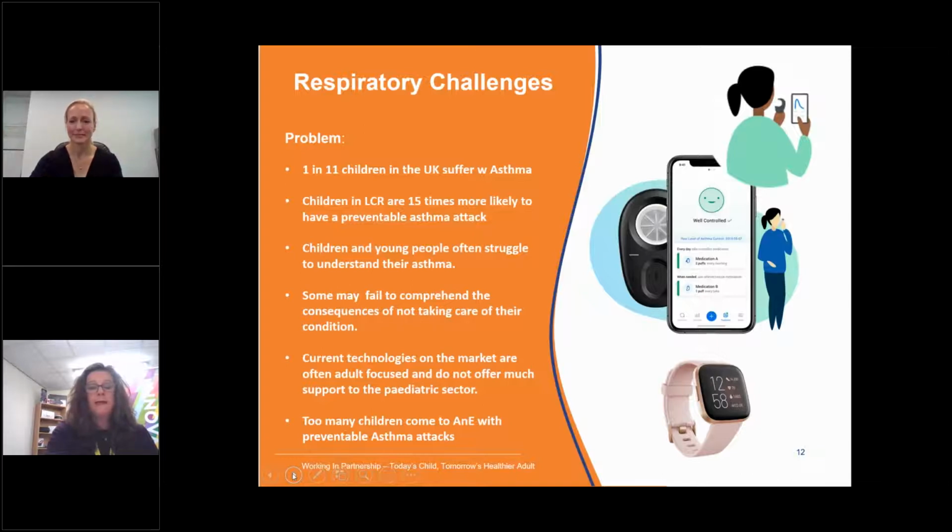Respiratory is another big area for us. 1 in 11 children are suffering with asthma, and it's a really challenging area for us in the Liverpool City region. There are many children coming into A&E with preventable asthma attacks, and the key point is that they are preventable. They're not seeing and understanding the consequences of not taking their medicine. We've seen that they haven't had their 12-month checkup, and also the technology that's been developed to manage their asthma is very adult focused. Again, they're just not engaged.